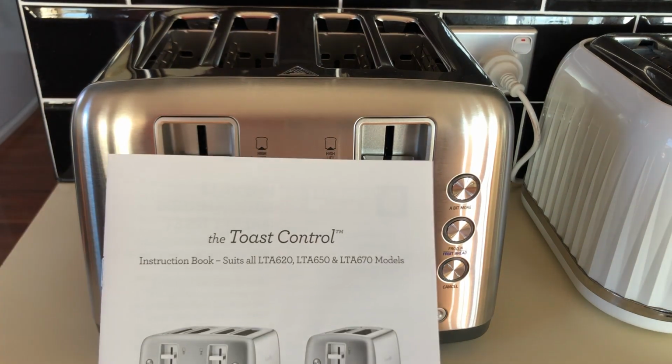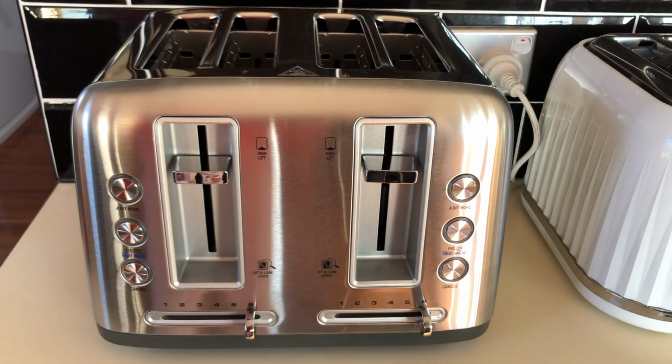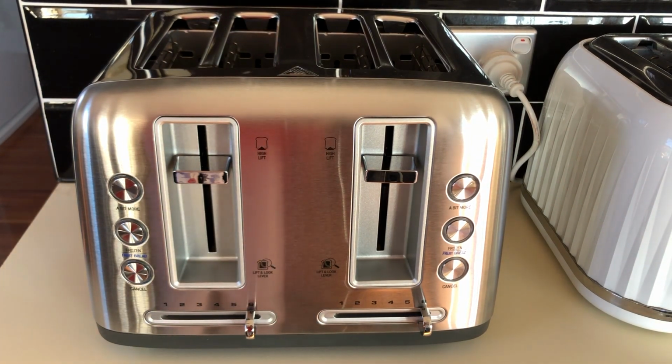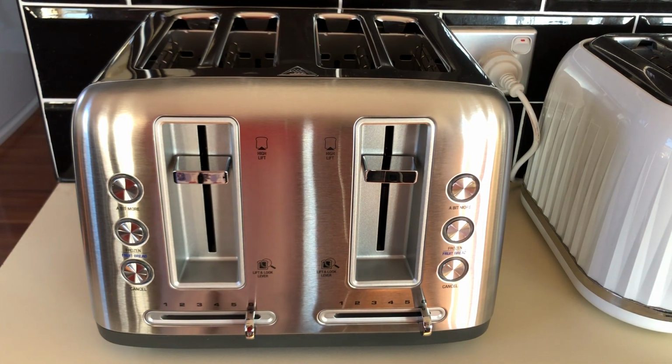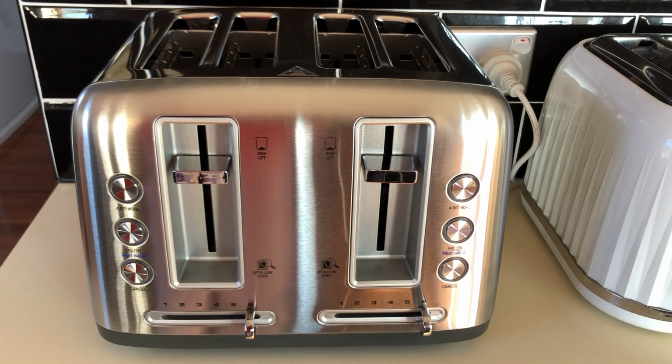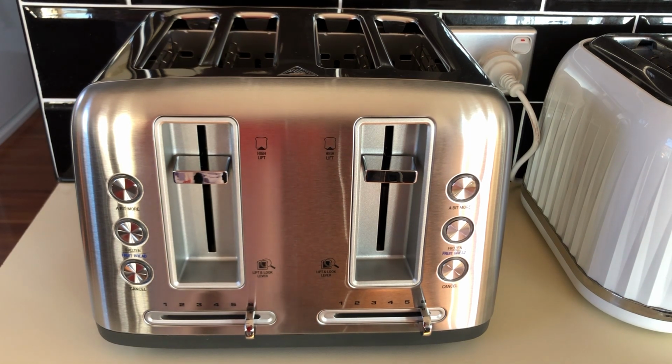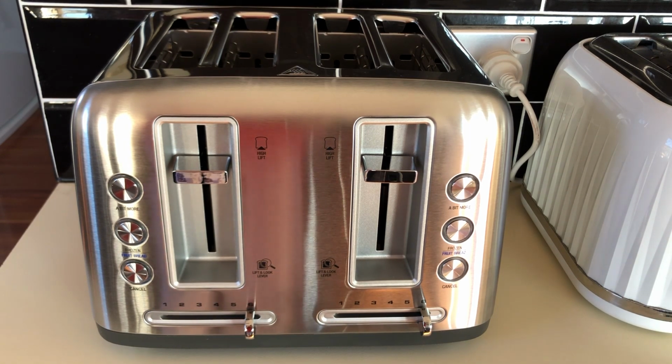The book tells me that the model name of this is the Toast Control, and I suppose it makes a bit of sense because it does have a few extra features, which for me were the main selling point. I couldn't really spend $100 or even more on a toaster which just does the basic stuff. I think in that instance you're probably just paying for a brand. It's just a toaster with SMEG written on it, $200. I couldn't quite get over that line.